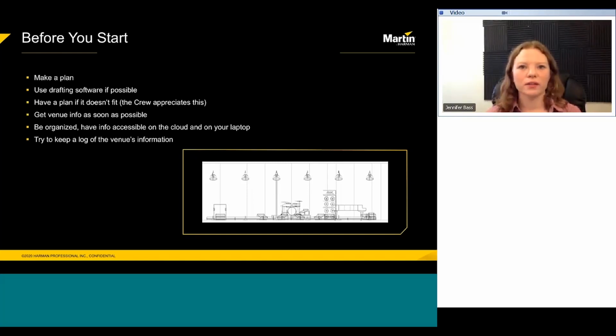Have a plan, and make sure it's still coherent to the design. It's not always about fitting as much lights and truss and stuff into a space. A lot of times it's about the look. So you want to make sure that you're staying true to that look. Get the venue info as soon as possible.